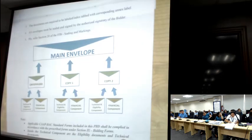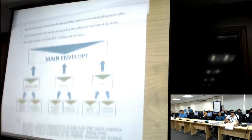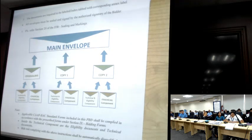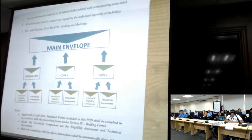And then, of course, meron po tayong tagging. Every con po, dapat may tag. Yung mga binasa natin na requirements, dapat po magkakaroon ng tag ng mga yan. And then, all envelopes shall be sealed and signed by the authorized signatory. And ito po yung envelope system po natin. We are requiring 10 envelope system. One main envelope, 3 copies of the bid, original, copy 1 and copy 2. And doon po sa original bid, nandun doon po yung original technical and original financial. And then sa copy number 1 po, nandun po yung copy number 1 for technical and financial. And ganun din po sa copy number 2.